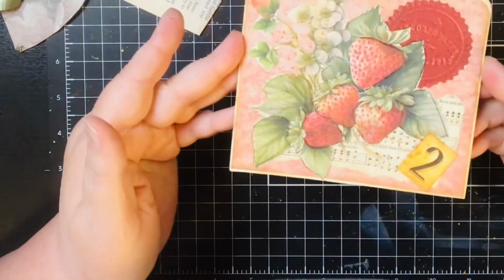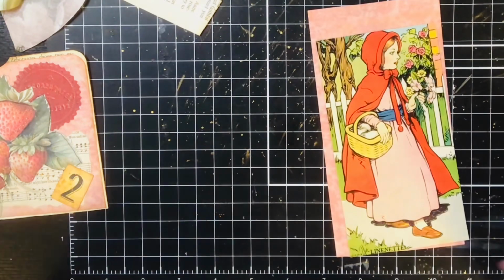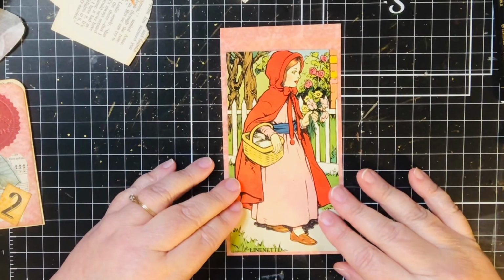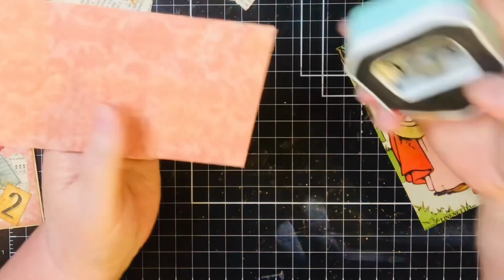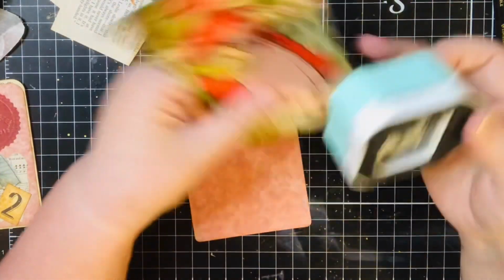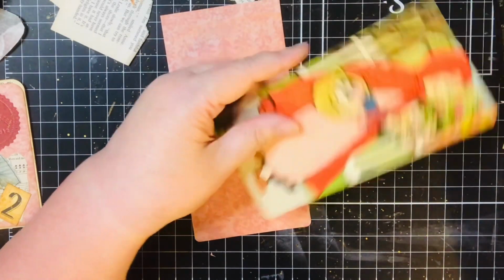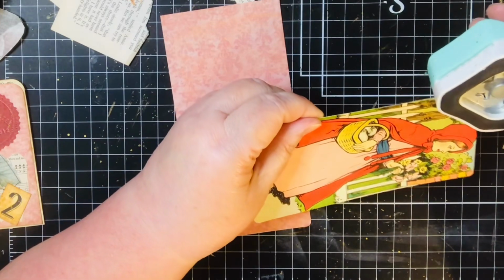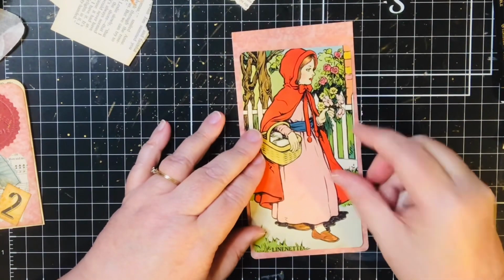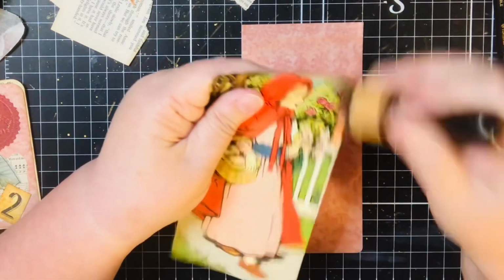So number 15, favorite plant, is done, and I really like how that turned out. Now, for 16, I'm going to just do a matching tag. I figure a little Red Riding Hood would go well with the strawberries. So, I'm just going to do a small round of the corner since this is a tag at the bottom. And I'll do it all the way around on this card, or this image. I love the art of this. Okay. So let me ink around that.